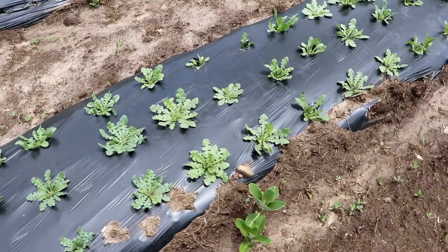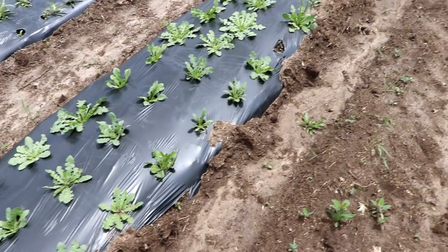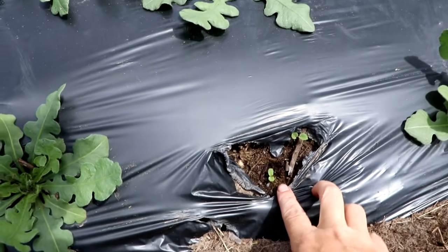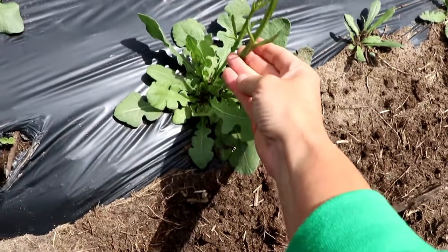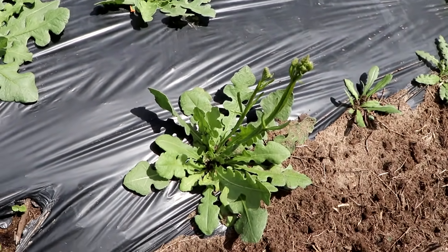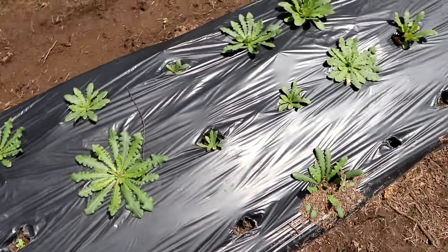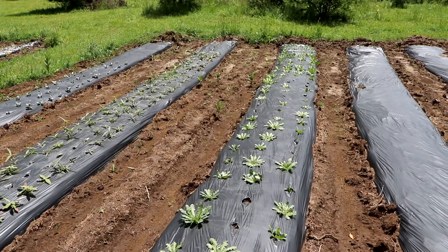I'm not gonna lie, I think my status is looking pretty good. Now, there were some that did not make it. They were really small. So I just put a seed in the hole and now I have babies. But check this out. Status. I'm getting status, guys. It's amazing. Look at the size of that. It's massive. That's why I spaced these about 12 inches apart, because they can get quite large. Doesn't mean you have to, but that's just what I did.